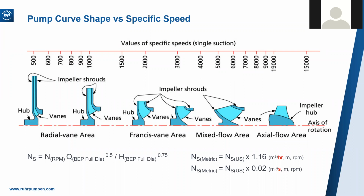It's most commonly referenced in US units, as here at the top of the slide, and that seems to be the case all over the world. However, if you want to know what it is in metric units, here are some conversions into two of the more common metric versions of the specific speed.